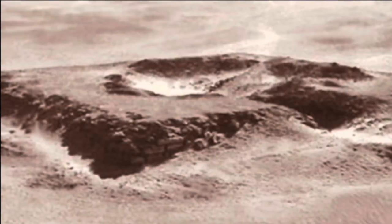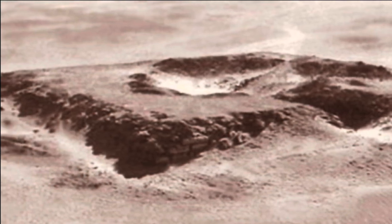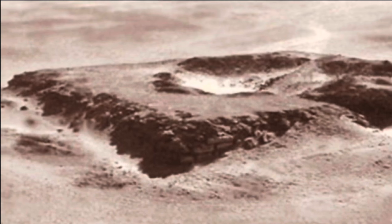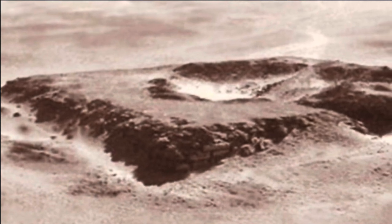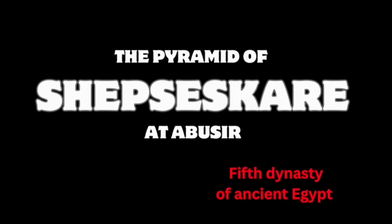Quite a few statues and heads of Nefer-Efre have been found, and although a mummy wasn't found in the pyramid, bits of a body and wrapping have been found, as well as a piece of the sarcophagus. And the next pyramid is the pyramid of Shep-Seskare.